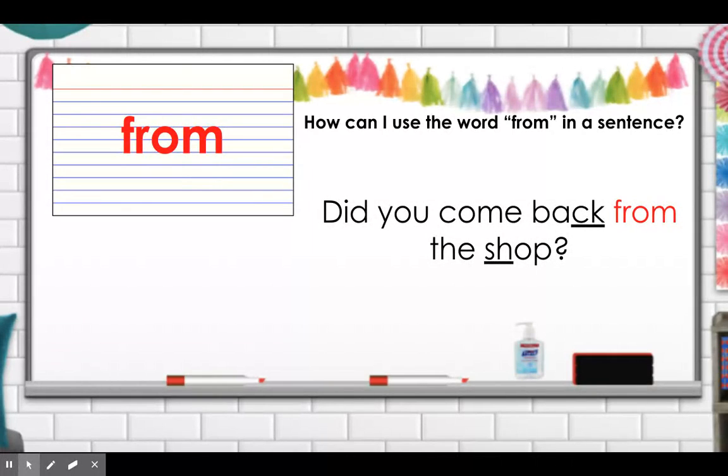From. How can I use the word from in a sentence? Did you come back from the shop? Notice how I underline my digraphs, CK and SH. Can you spot any other trick words in this sentence? Good. You and the are trick words that we've learned a few weeks ago, and this is a question sentence.